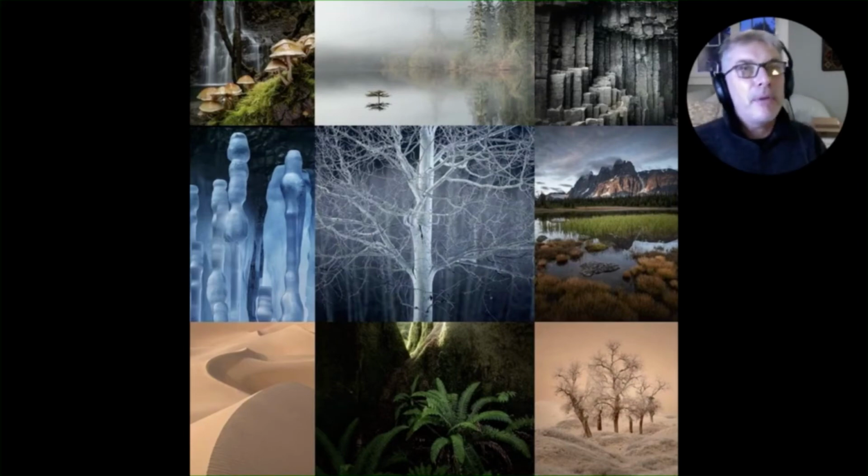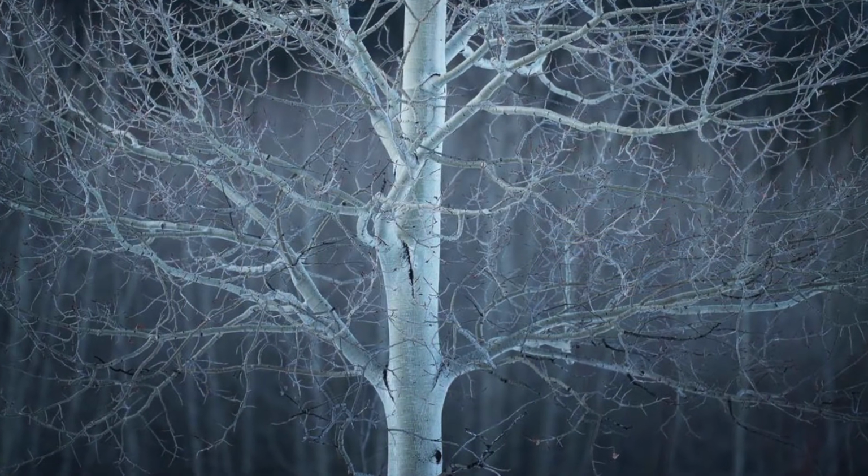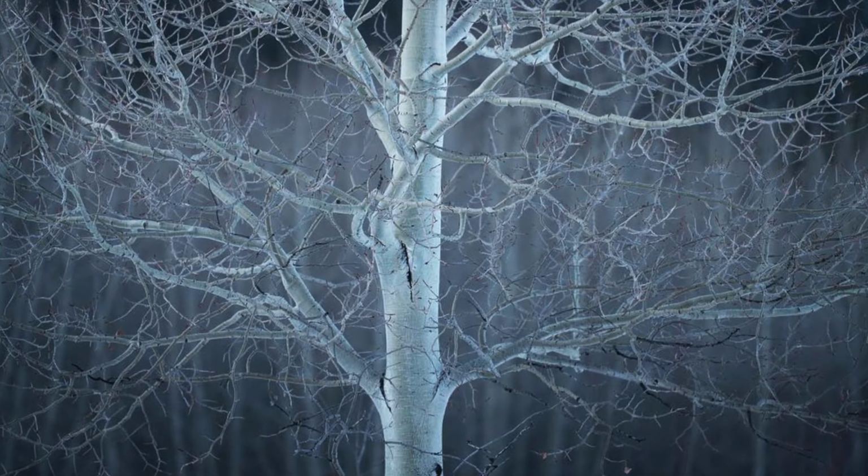Well, probably the one that stands out the most, and it tends to be one image that stands out for a lot of people, is the one of the aspen tree in the Canadian Rockies. I don't know why I like it so much. I guess because it's quite simple and it has a nice color palette to it.